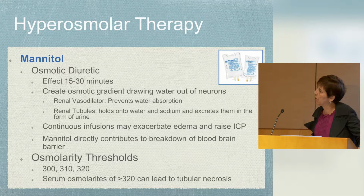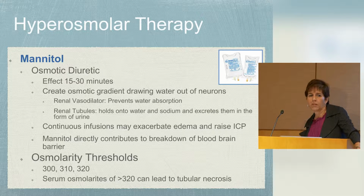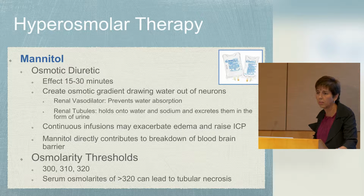Now, the other thing you need to know is that continuous infusions can actually exacerbate edema and increase your ICP. So how does it do this? Well, it does this because mannitol actually moves into the interstitial spaces of the brain, okay? And it does this by breaking down the blood-brain barrier. In fact, on post-mortem, they have found mannitol crystals in injured brain, okay? So think about that whenever you're giving excessive doses of mannitol. It is actually depositing in the brain.